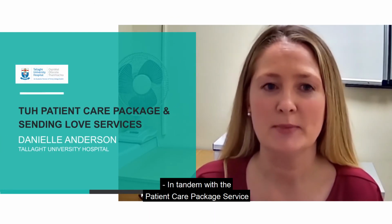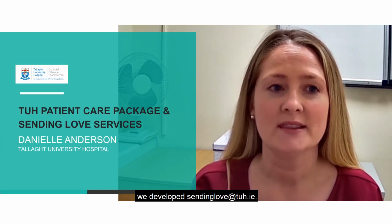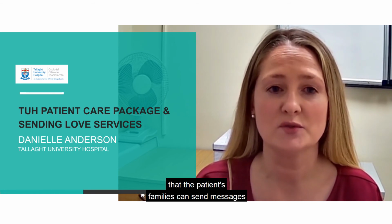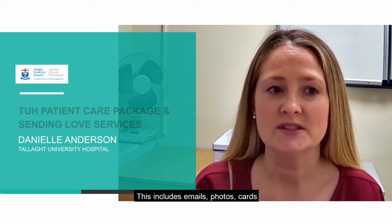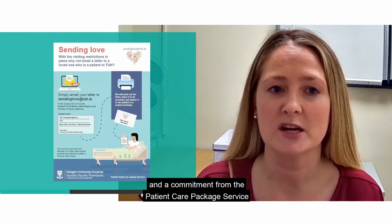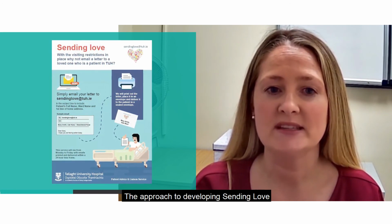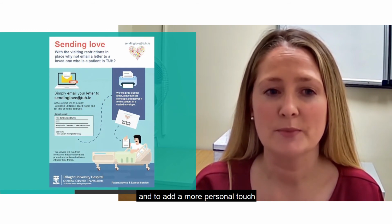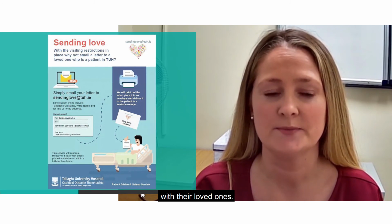In tandem with the Patient Care Package service, we developed Sending Love at tuh.ie. This is an email address that the patients' families can send messages to their loved ones who are in hospital. This includes emails, photos, cards, and a commitment from the Patient Care Package service to deliver them to the patient. The approach to developing Sending Love was to enhance the patient experience and to add a more personal touch, as they could not have face-to-face contact with their loved ones.